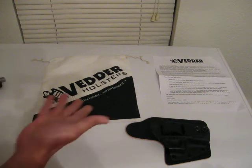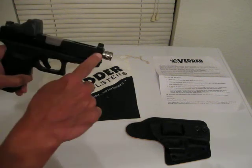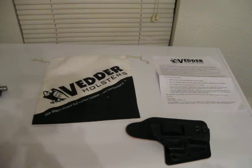So I get online, I find Vedder holsters, and they say, okay, well, we can do whatever kind of a holster you want for whatever kind of a gun, and just put that you want suppressor height sights and RMR cut, and we'll take care of it. So a little dubious, but I went ahead and ordered.